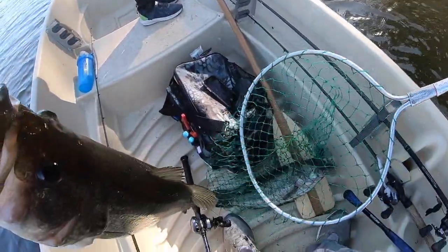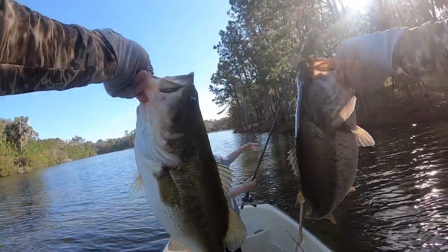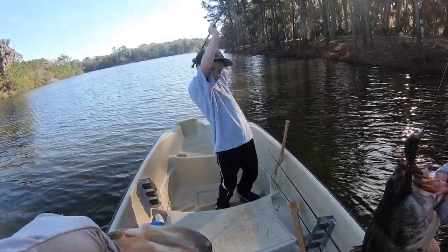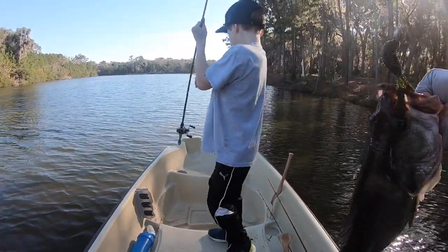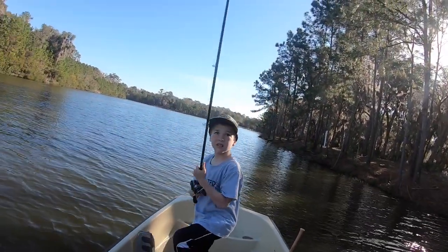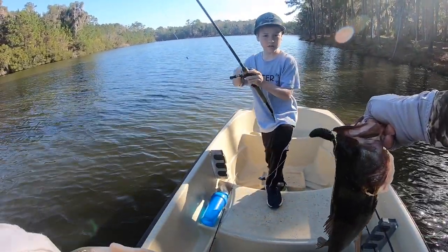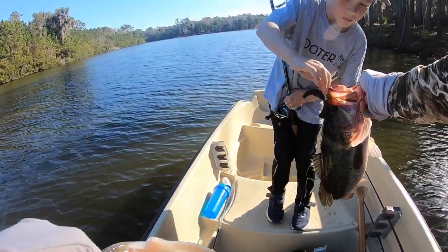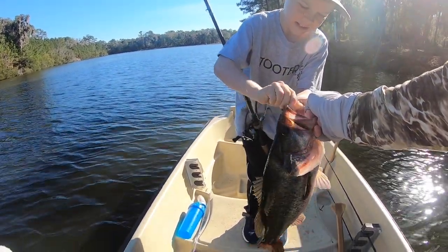Let's get a picture. Oh, let's do it. Let's do it, son. Yeah, we're catching bass, baby. Look at that hook set. Beautiful. Here, grab him. Hit your button. All right. Now click it again. Get the hook out. Pull it out. That's it. Pull. Yep. Beautiful.